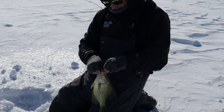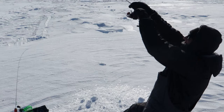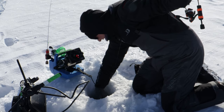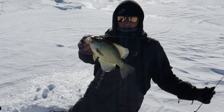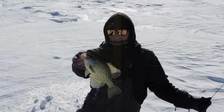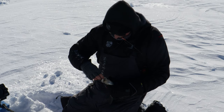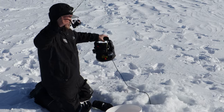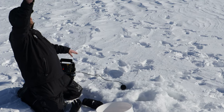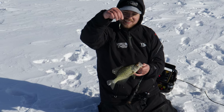Took us a while to find them, but once we found them, they're willing to eat. Oh, he's another nice one though. Another solid 12 incher on a pinhead. They're starting to cooperate. Woody's got one. Those pinhead minnows just work.